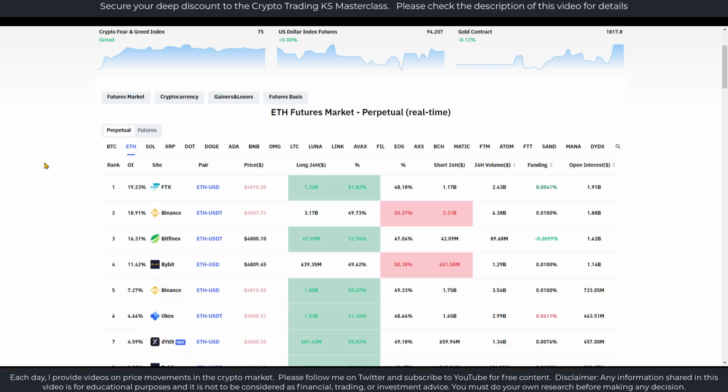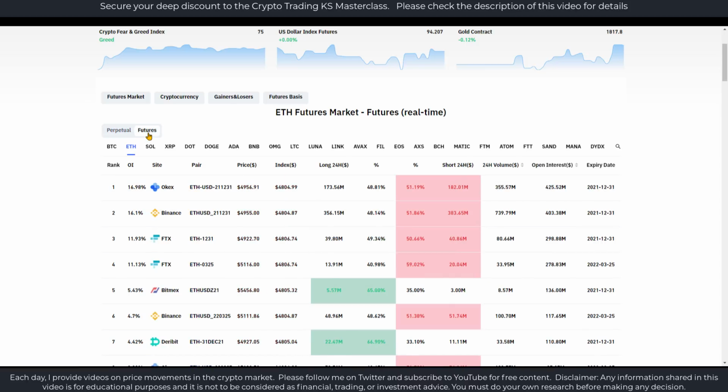Looking into the futures market can also give us an understanding of how prices will play out over time. We can see the Crypto Fear and Greed Index. It's in greed at 75. We can see basically a balancing of longs and shorts. And when we go across to the traditional futures, we can see some shorts coming up at the end of the month and into next month's.